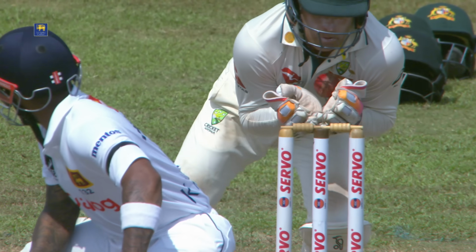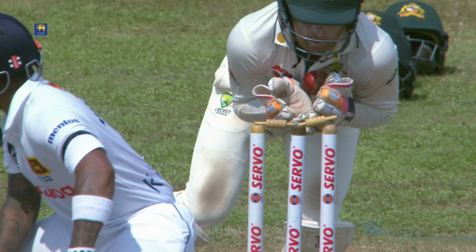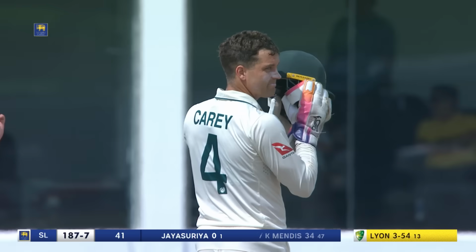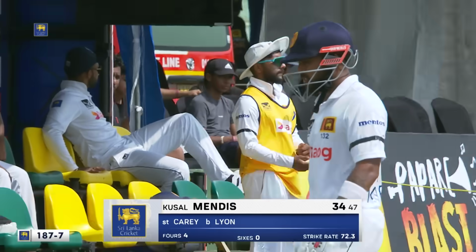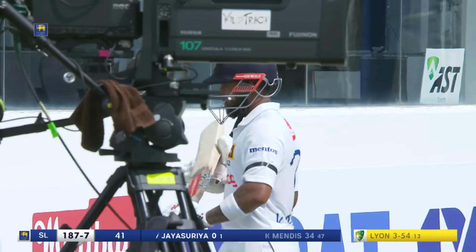Right, so the ball is sitting on his hands now. Yeah, bails are off here. I have a decision for the big screen. Ooh, a bit of a juggle, but he manages to just clutch it at the end, Carey. But he walked all around it, Kusal Mendis. 34, he's made. 187 for 7.